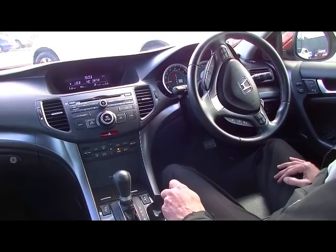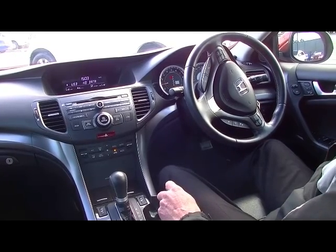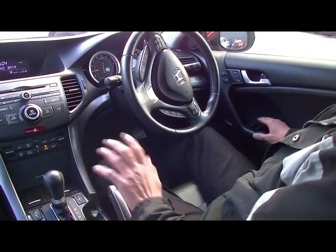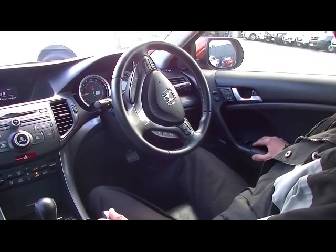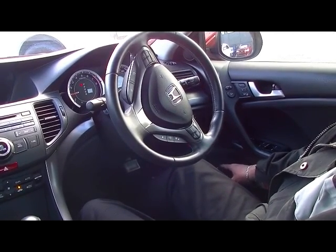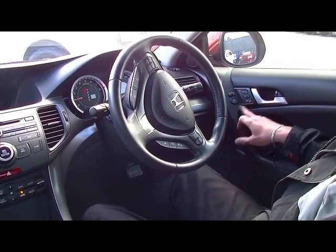Okay, here we are now in the midst of luxury inside the Honda Accord. Starting on our driver's armrest, and our driver's door does have leather throughout the door trim, you know, just exudes quality. All of our power window switches on our armrest there. Right down the front there, as I mentioned earlier, a manual release button for our boot lid. And then up on top here, we've got our controls for our exterior mirrors.